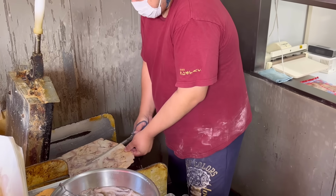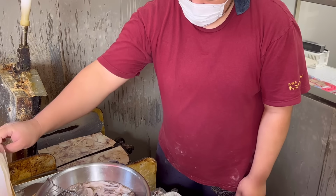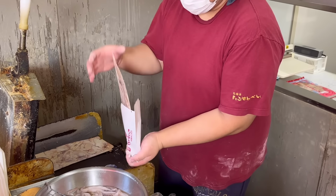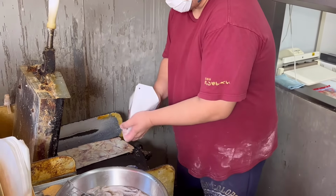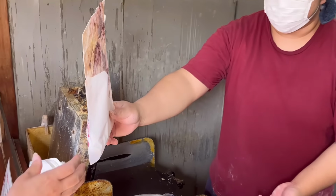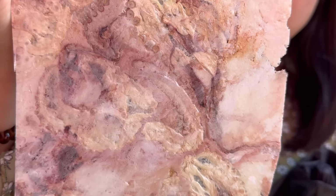This is 500 yen, by the way, which is about 350. Two sheets, and it goes right into your paper. Yay! And that's your octopus cracker. Yay! One for us. Very hot, very hot. Now look at the marbling. The octopus has been petrified.